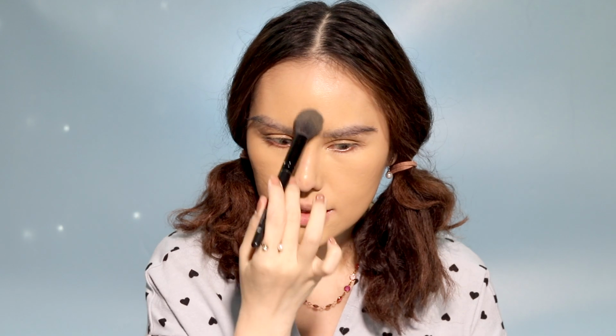This is to control the oil and prevent the shine. And you also need to bring a powder, so you can touch up at school to prevent the shine, okay? Because I don't want to look really shiny and oily throughout the day.